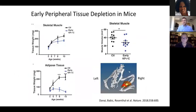And so we then took from there to start to understand, well, how is this happening, right? What are some of the mechanisms behind this? And do we see this in people, right? Is this actually happening in people, or is this mostly a phenomenon that we see in mice? So to start with, it became clear looking again at these same mouse models that in the mice that had early tumors, they were not putting on or adding to their skeletal muscle and adipose tissue in the same way as mice without cancers. And you could see this both at the level of skeletal muscle and at the level of adipose as the mice developed.